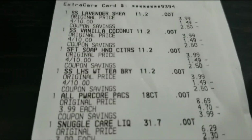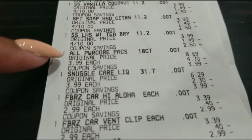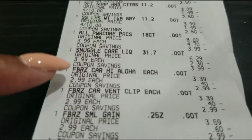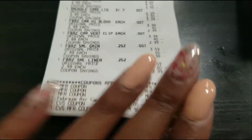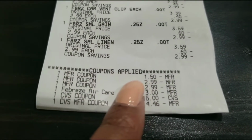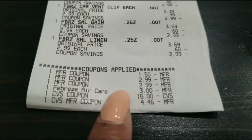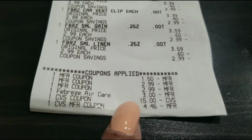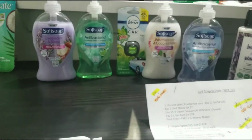So this is my receipt. This is all the soft soaps, and then the All, the Snuggle, and then 1, 2, 3, 4 Febreze. Here's the $1.50 off the All. Here is the free Febreze, and then that digital Febreze that came off. And then I also, remember, I didn't have anything for the soft soap, so I just paid for that out.